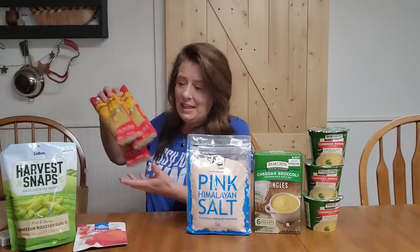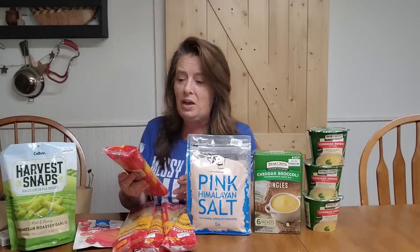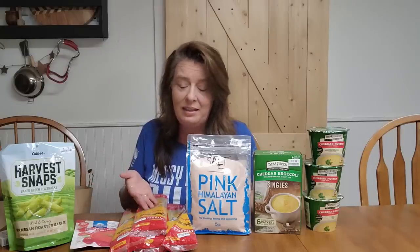Okay, the next thing I grabbed, they had pasta for 79 cents a pound. Yay! I love getting a good deal on pasta because it can get really expensive depending on the brand. They had a bunch of different brands and the prices were all over the place. Some were almost $3 a pound and these were as low as 79 cents a pound. So I grabbed 4 of those just to make sure we have plenty of pasta in the pantry.